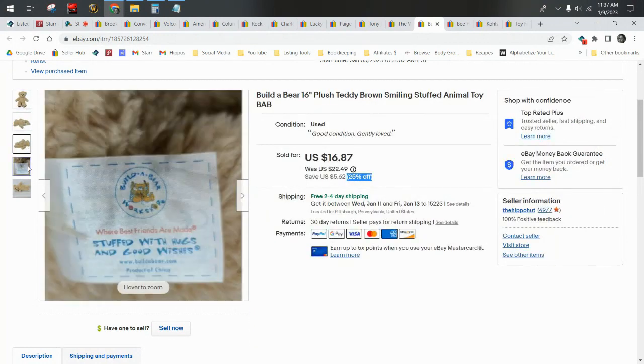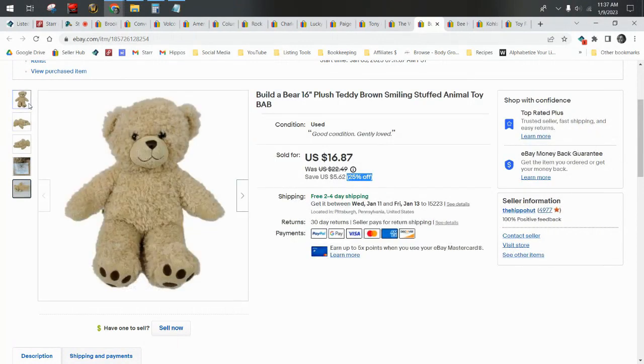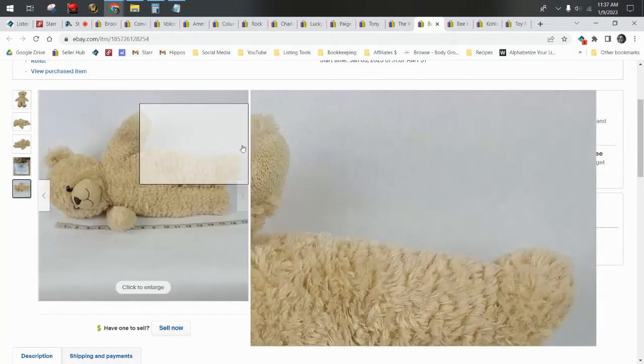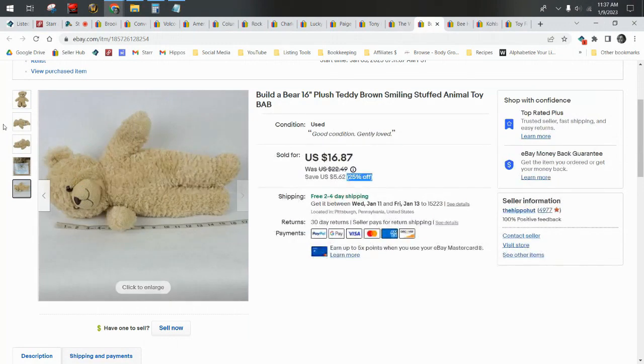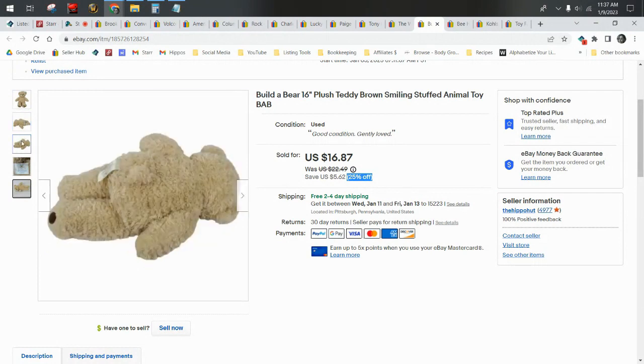I know a lot of people think these plain Build-A-Bears need to go out for $12 and $14, and that's just not so. You can put them for $18. You can run sales. You can do offers. There's no sense in racing to the bottom or lowering the value of Build-A-Bears. These plain ones still have value.